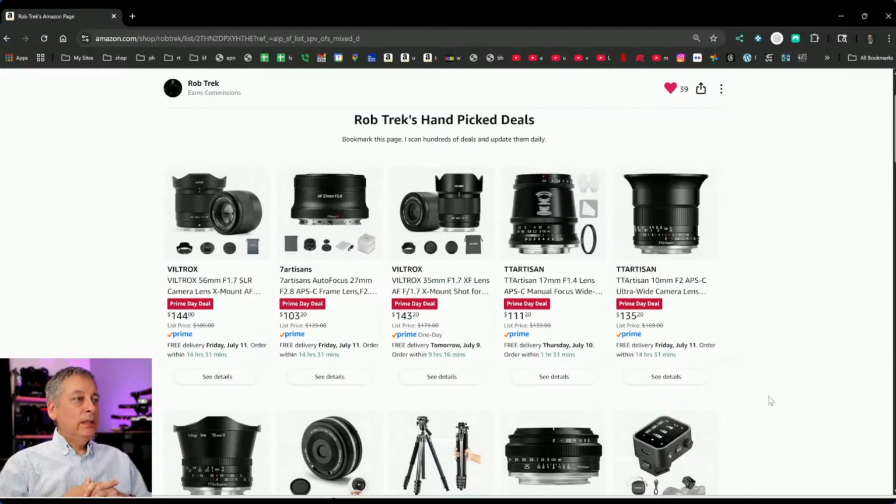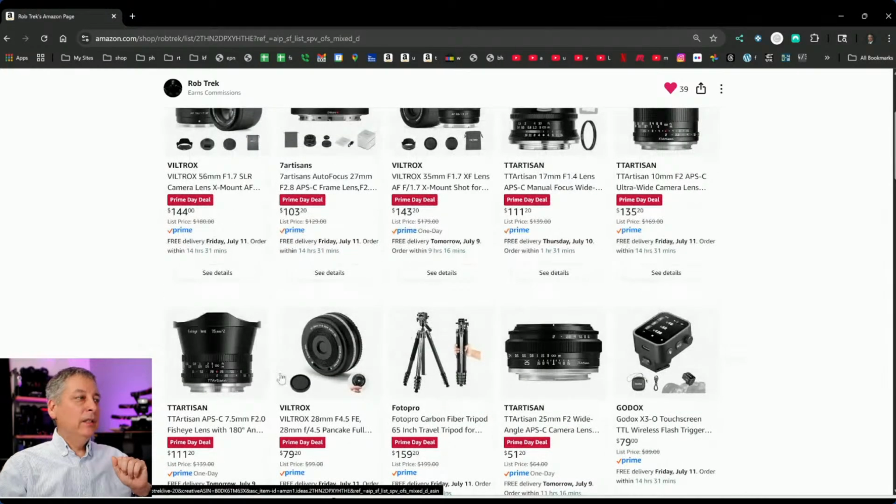All the Viltrox, 7Artisans, TT Artisans lenses are on sale right now. These are really as good a deal as you're going to get all year. May not be the very best deal, but it's pretty close, if not the best deal you're going to get all year on all of these lenses. For Micro Four Thirds, the only ones I could find that were decent were manual focus lenses. And if we're talking about wide angle lenses, and those are the ones that I picked here, the 17, the 10, and the 7.5, manual focus is not a big deal. Just put the lens at 5.6 and everything's in focus. You don't have to worry about that. Well, maybe not the 17.